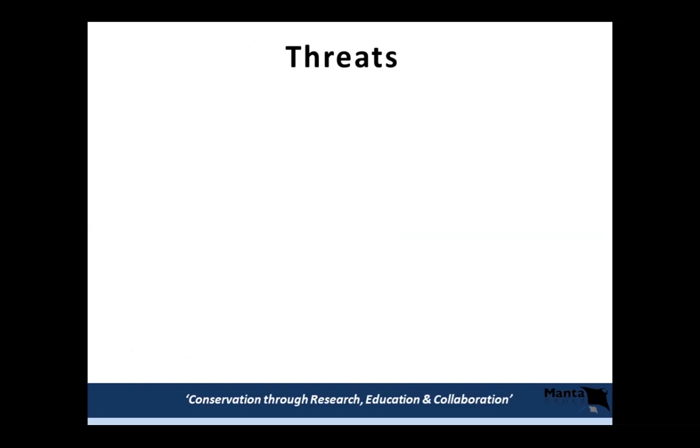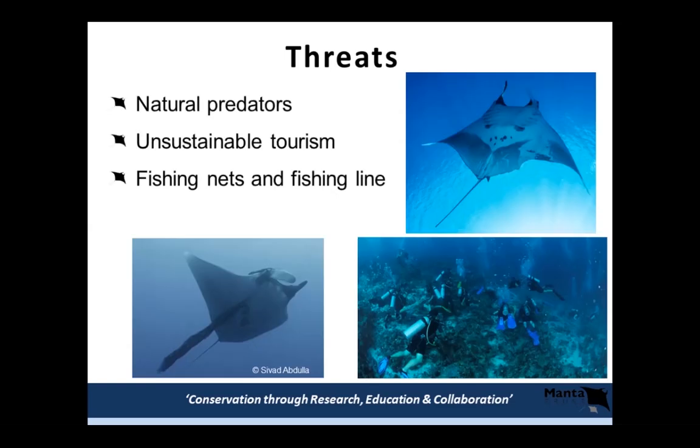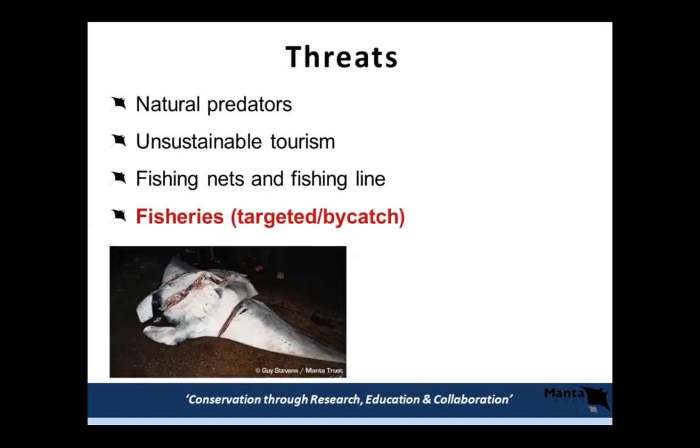Moving on slightly to threats to oceanic manta rays. Unfortunately, there are a number of threats to these animals. They have natural predators, large sharks and stuff like that are known to hunt and take a bite out of mantas. Unsustainable tourism as well has a risk to drive populations away. And we see a number of mantas entangled in fishing line and fishing net as well. But by far the biggest threat to oceanic manta rays around the world is from fisheries, both targeted and bycatch fisheries.